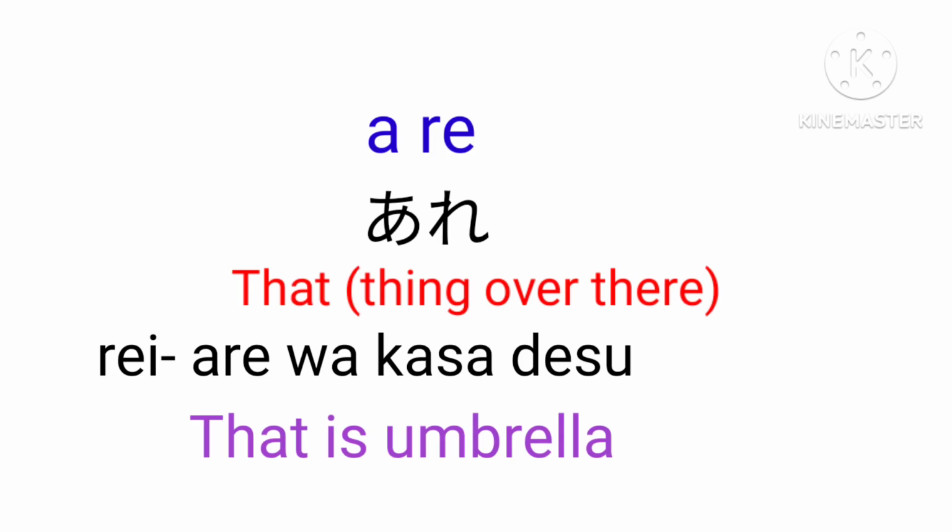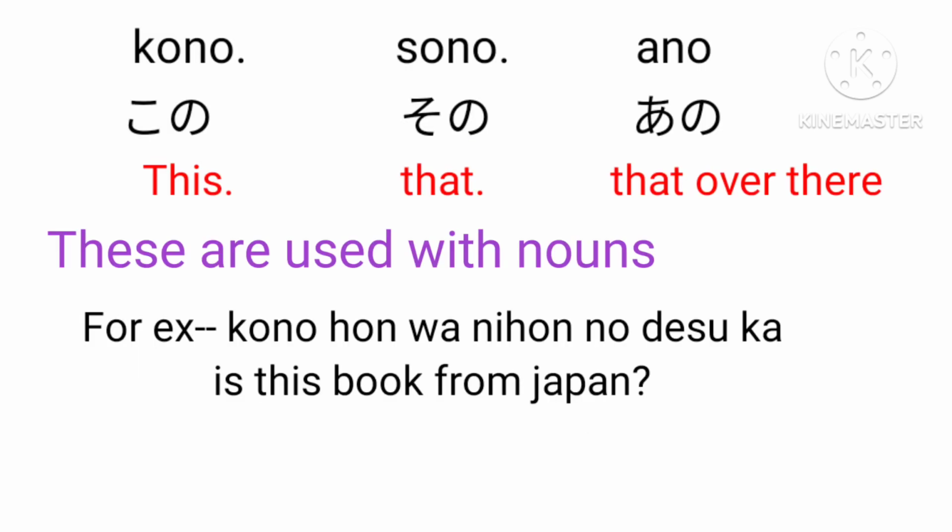あれ means that, the thing is over there. Like あれは傘です, that is an umbrella. この、その、あの. この means this, その means that, あの means that over there. These are used with nouns. For example, この本は日本のですか? Is this book from Japan?